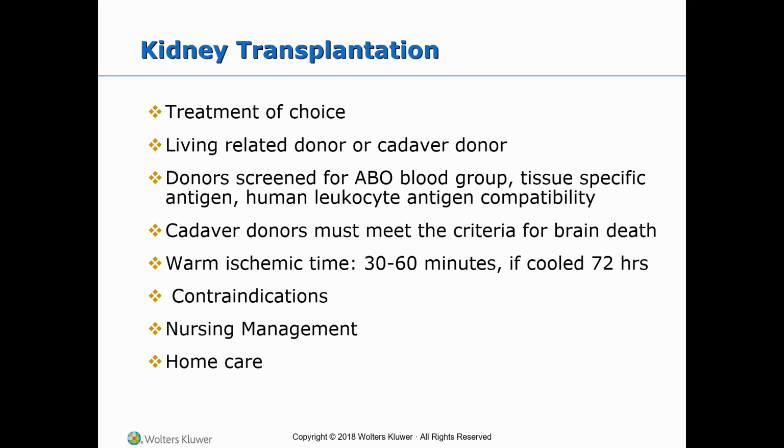Maintain protective isolation precautions, including having the patient wear a mask when out of the room, monitor for infection, monitor for bowel sounds, maintain good oral hygiene, encourage coughing and deep breathing exercises, administer medications including antibiotics, antifungal, immunosuppressant, and corticosteroids. Patient is usually ambulated after 24 hours.